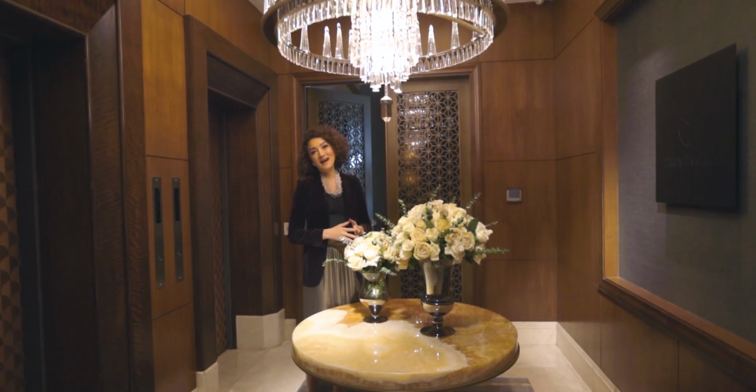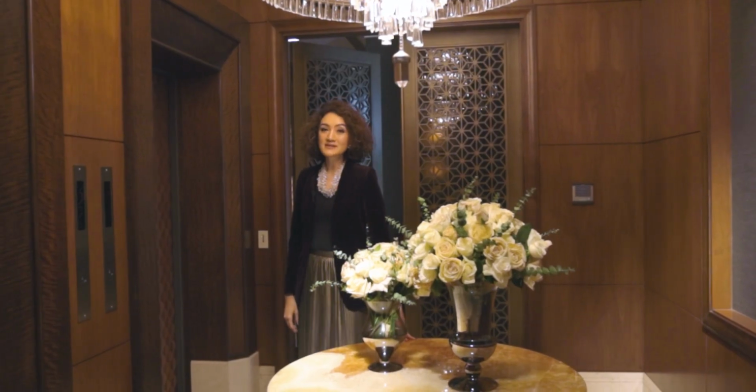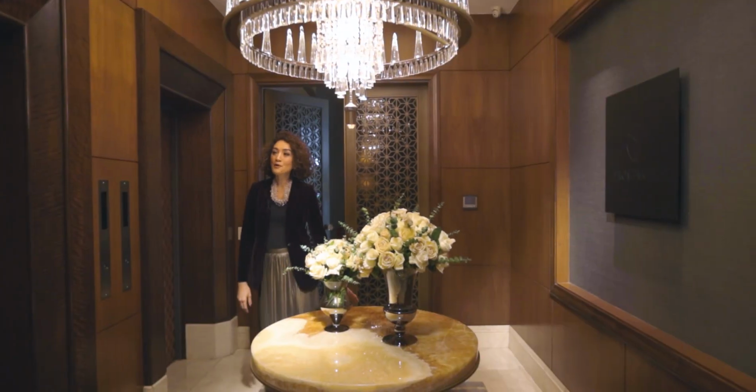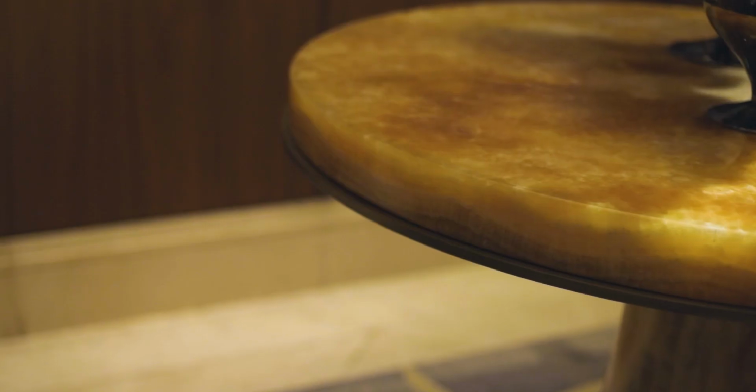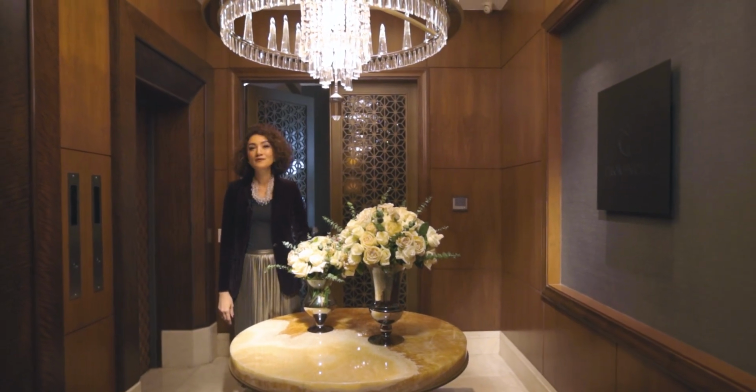The concept of this penthouse is significantly inspired from the Art Deco era, where Romeo Solsi, the founder of Promemoria, also takes many of his design inspiration from. We welcome our guests with this round tornasole table made from beautiful solid onyx with white roses on top for an extra charm.